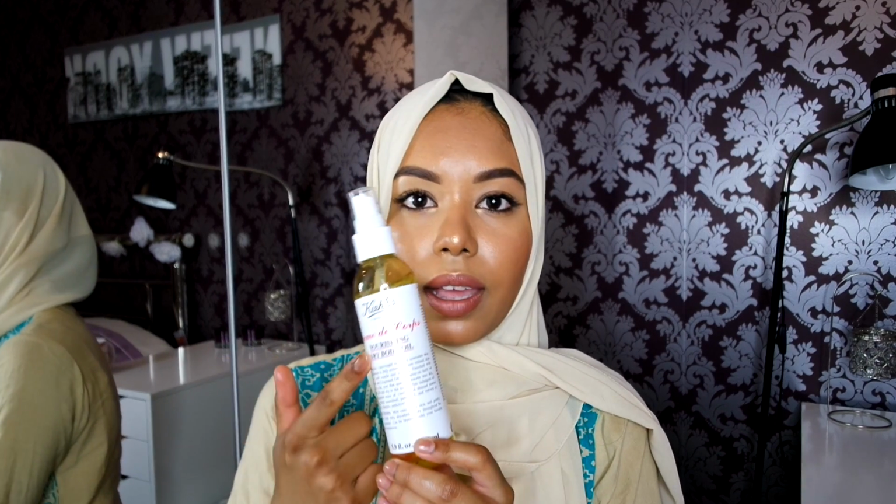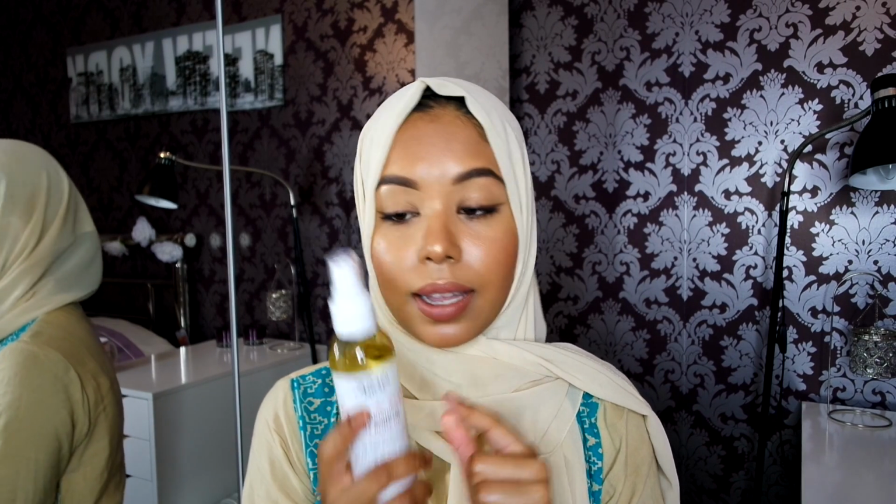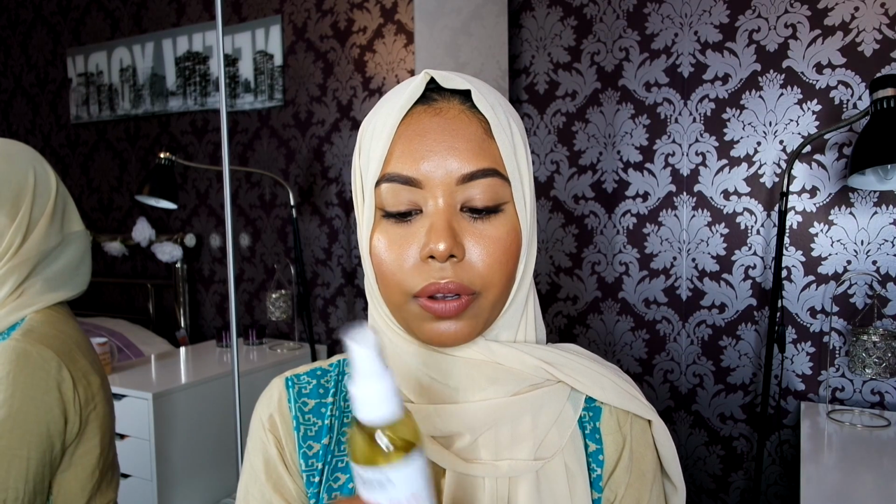So that's what I've also used. I use that and also use olive oil. So I switch between this one and the other one. But this one smells amazing. And I like spray oil, so it's quick and easy. You get out of the shower.